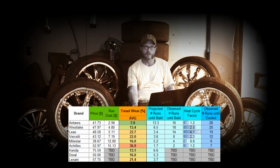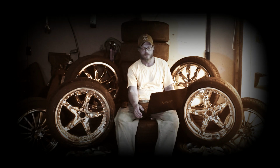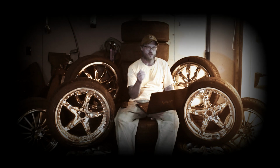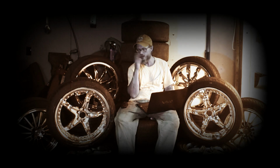So man, it's early to tell, but right now I really feel like it'll be hard to beat the Antares. The Kenda certainly beats the Antares in smoke output and absolutely beats it in level of grip. So I really feel that what this will also boil down to is not only the cost per run, but there will also have to be some kind of consideration as to what kind of setup you're running.